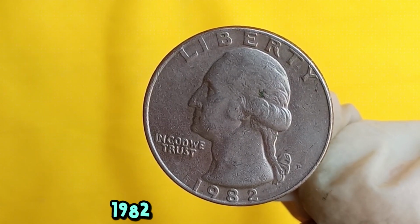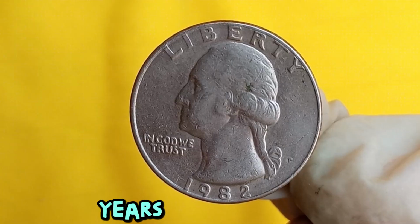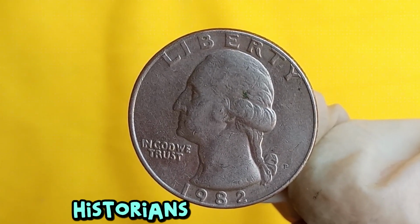By 1982 the design had already been a familiar part of American currency for 50 years, yet its elegance and strength continued to inspire collectors and historians alike.